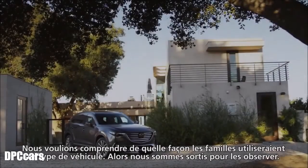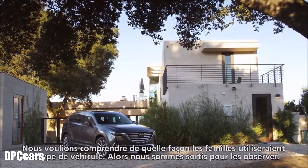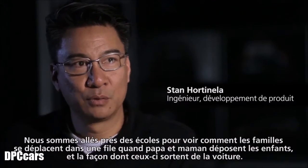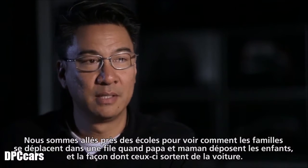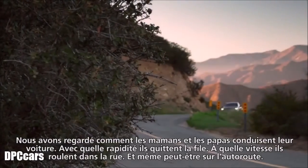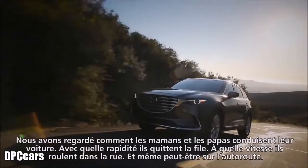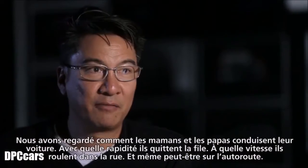We really wanted to understand how families would use a vehicle of this type. So we went out and actually observed what families did. We went to schools and saw how families moved in a queue, in a line, as the mom or dad dropped off the kids and how they got out of the car. We watched how moms and dads drove their cars around. How quickly do they pull off the line? How fast do they go while they're just cruising down the street? Maybe even how fast they get onto the freeway.